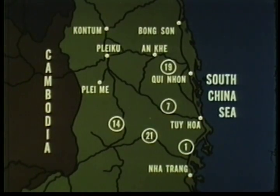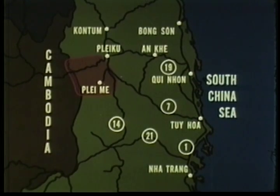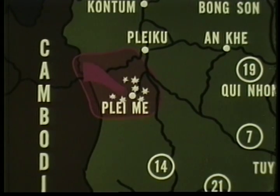Secure in a remote sanctuary near the Cambodian border, a North Vietnamese army division was getting ready for a major offensive. This was to be a powerful thrust eastward, with the ultimate objective of cutting South Vietnam in two. The first step in this plan was carried out on October 13th, when the North Vietnamese 33rd Regiment attacked a Special Forces camp at Plei Mae.